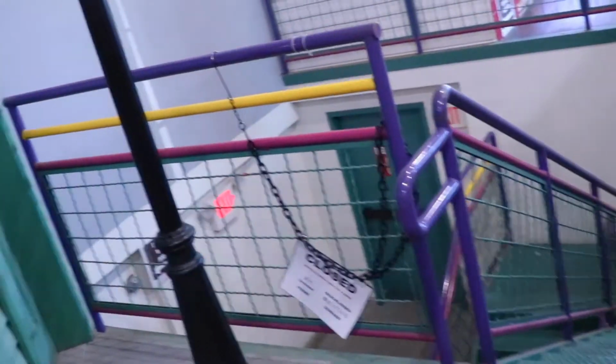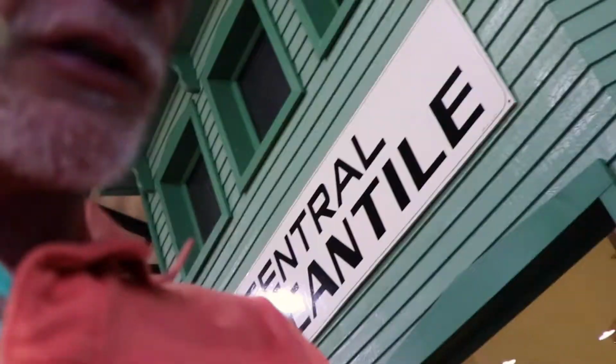Looks like this pretty well ends the tour on the upper level. Let's walk downstairs and see what we can find downstairs, adventurers. I'm sure we can find some more good stuff. Got an electric vehicle museum down on the lower floor we're going to get to check out in just a second. So let's try to head on down and see what we can find.